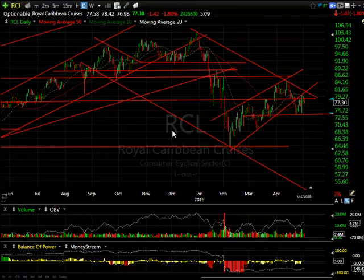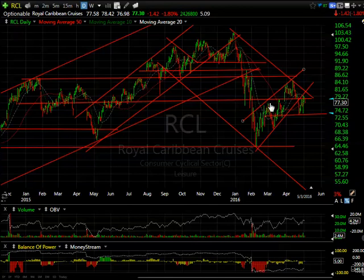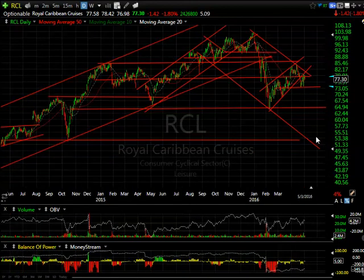Royal Caribbean, RCL, rolled over hard, 3-wave corrective, and now it's coming down again, but it needs to break 73 to really start to accelerate lower. 65 is the next target, followed by 54.5.